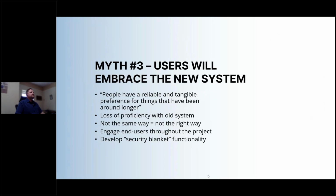The third myth: users will embrace the new system. And as I said, some will, whereas others will have reservations. We encountered this in a Harvard research study where their conclusion was that people have a reliable and tangible preference for things that have been around longer. People are used to using what's there, and so they're satisfied with it because even if it doesn't do everything perfectly, they know how to work it.